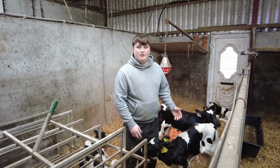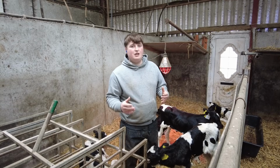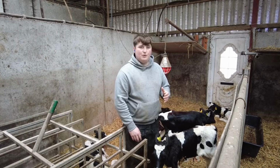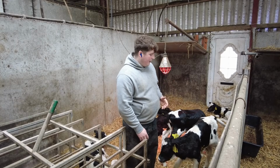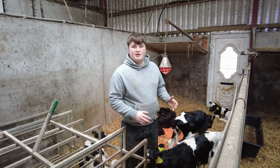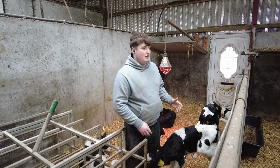We're giving the Galavet for 4 days, and we find that it works very well. We have very, very few cases of crypto on the farm anymore. We did have an awful bout of it about 2 years ago, and ever since we've been using Galavet, we haven't had as many problems as we used to have. So we're delighted that we got into it and that we started using it.